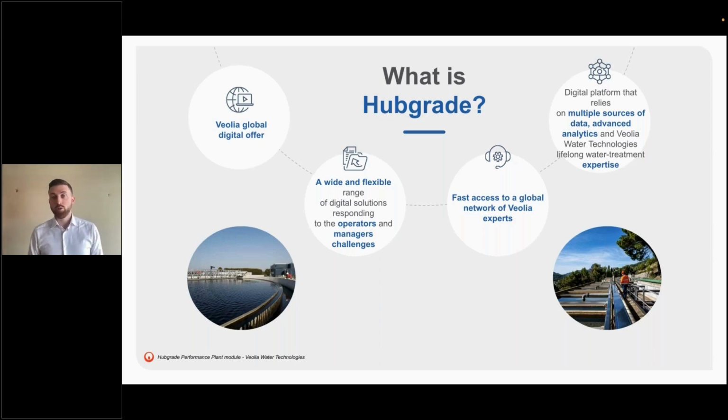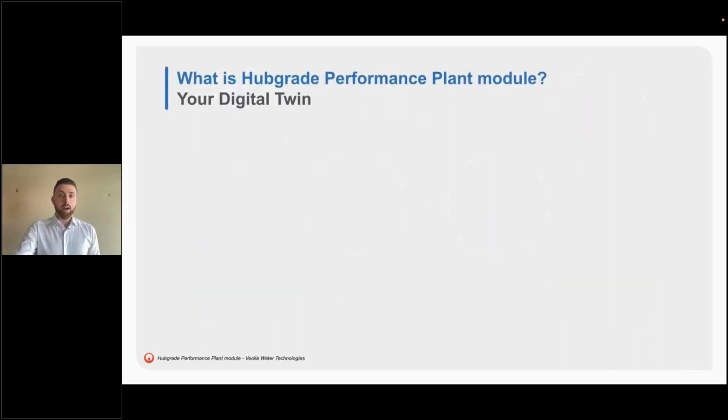Here at Veolia, we've chosen to call all our digital solutions Hubgrade. So that's what Hubgrade is, very quickly. It is Veolia's global digital offer, comprised of a wide and flexible range of different solutions that address the needs of operators, managers, and other stakeholders around the wastewater treatment industry. It is a way for Veolia, through a platform, to leverage its know-how in the field, being the leader of the ecological transformation with all the experts that we have, and especially to leverage this digital technology.